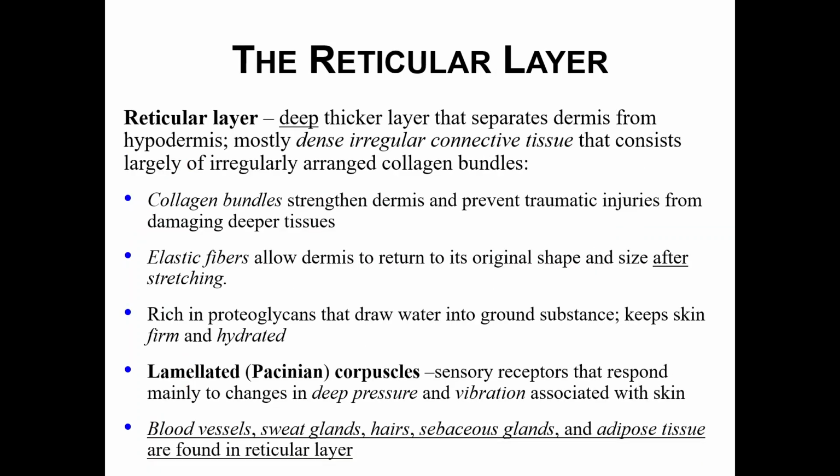Now, your reticular layer. Okay, and this is the deeper of the two dermal layers. This layer is what separates the dermis from the hypodermis. We have dense irregular connective tissue here, and if you remember back to our histology discussion, in dense irregular connective tissue, those collagen bundles are arranged very irregularly, just very chaotic looking, no rhyme or reason, no symmetry to them. But even though we don't have symmetry, we have strength. Those collagen bundles provide strength to the dermis and prevent traumatic injuries from damaging deeper tissues below the dermis.